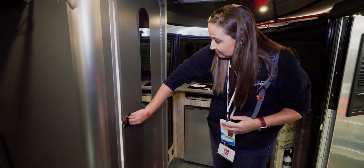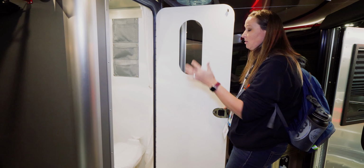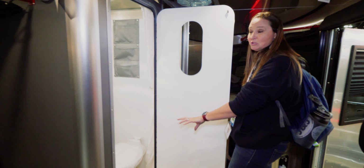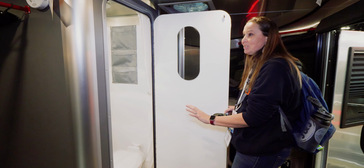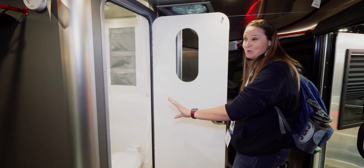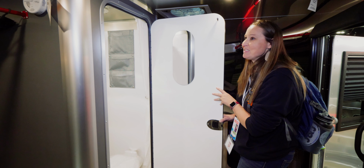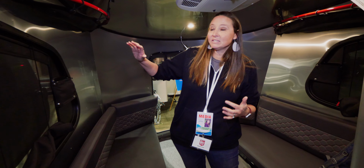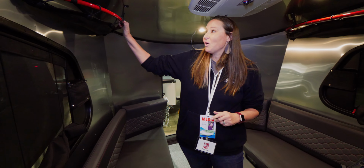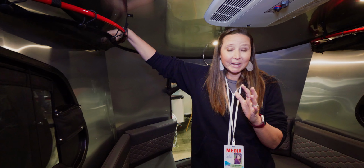Here we have the wet bath. And so basically this is an all-in-one combo. You've got your toilet and your shower all in one particular area, but you can still do all of your business and still get clean while you're enjoying that off-road experience. So back here, you've just kind of got your living seating area and your bed. So I love these hammock areas up here to be able to hold and store anything.